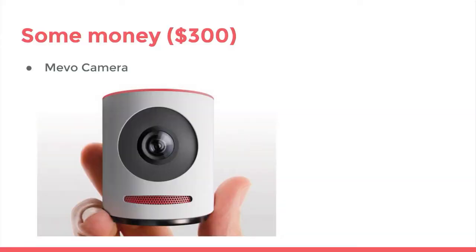So let's say you want to take it even one more level. I have this Mevo camera, and I have to give a warning: this Mevo camera is still in testing. We've used it before, but we don't use it as our primary camera because it is still very buggy. I wanted to give the audience ideas of what's developing and what's coming.